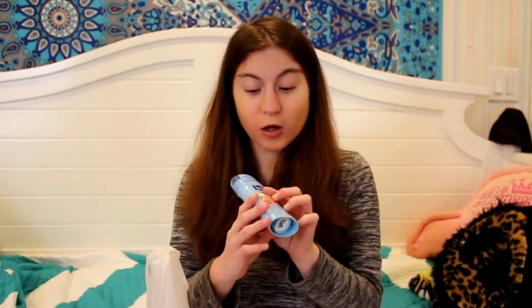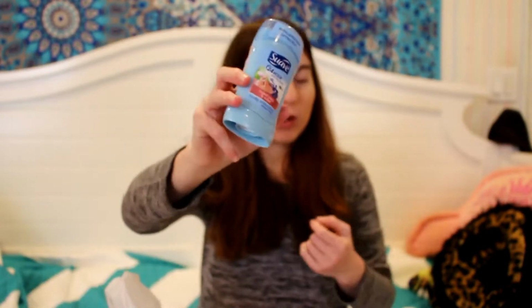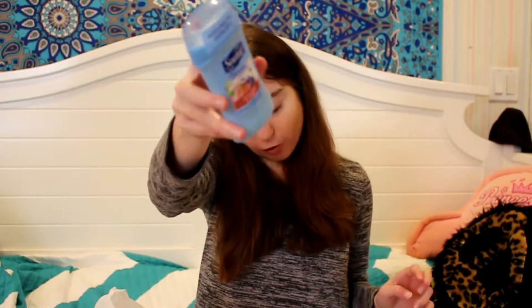Next, we got some deodorant. You gotta get deodorant because I'll be walking a lot and it's gonna be smelly, so I gotta make sure I have this on me 24/7 when I'm there.